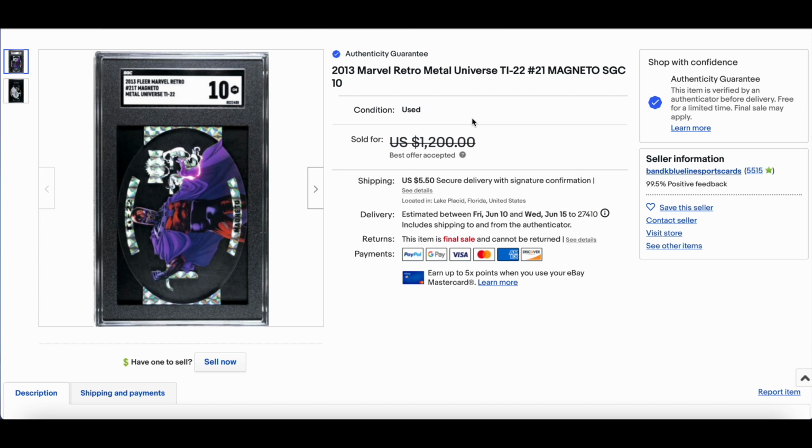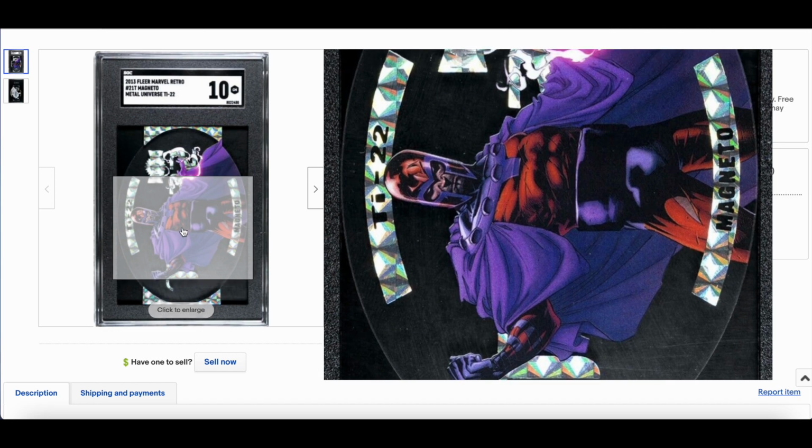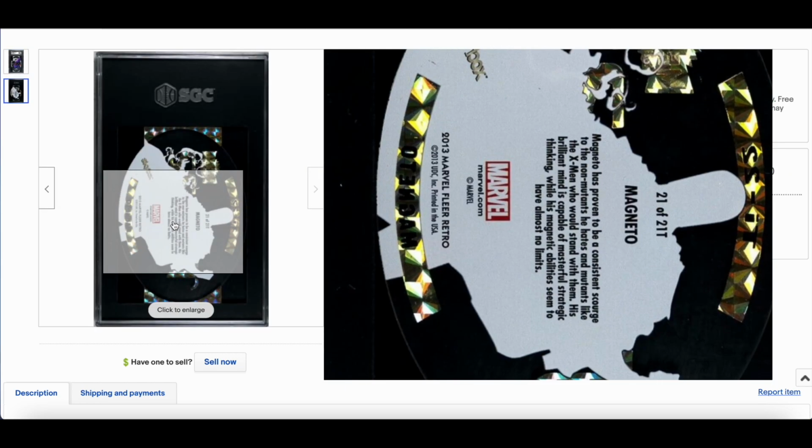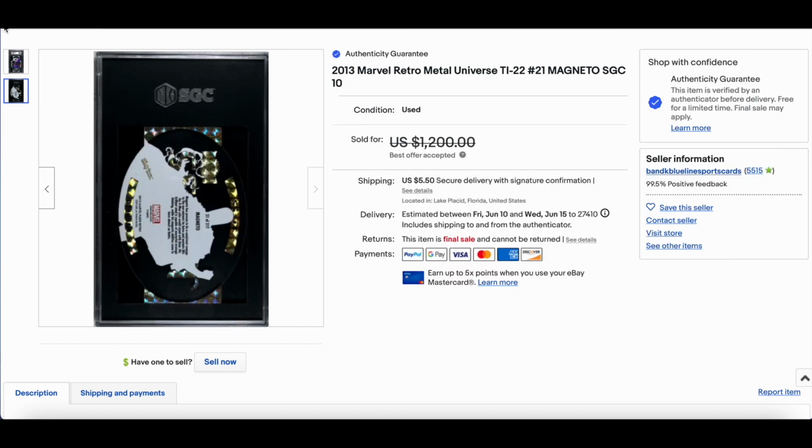Now, I thought this was interesting. B&K Blue Line Sports Guys, really cool Instagram account actually. Got some nice stuff on there. But to see some of these quick strikes that have been selling this week and some of these TI-22 sales, it's been fascinating to see where the prices have been at on the back of some strong sales in the last few weeks. And a really nice strong grade. And this Magneto is a sweet card. Really does pop off the SGC slab. So yeah, nice to see in at number 6.